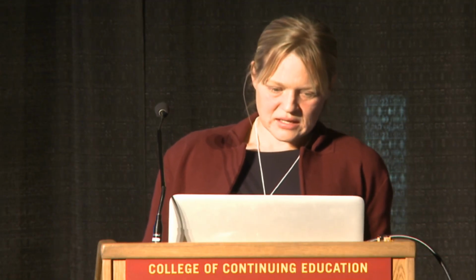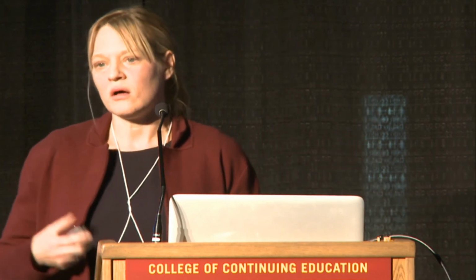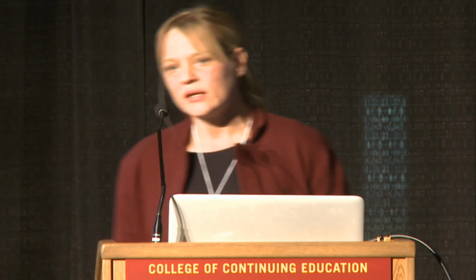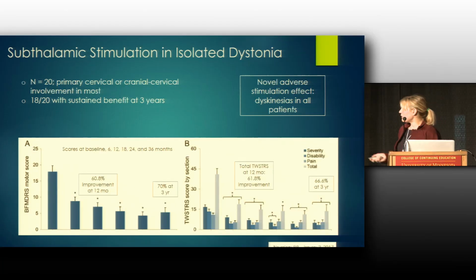So this brings me to my final two slides, where groups have been seeing these side effects with that target. Knowing what we know about the brain circuit, the basal ganglia circuit, could we consider a different area of stimulation? And so a trial went forward with subthalamic nucleus stimulation in isolated dystonia. This is the recent outcome, 3-year outcomes of that.